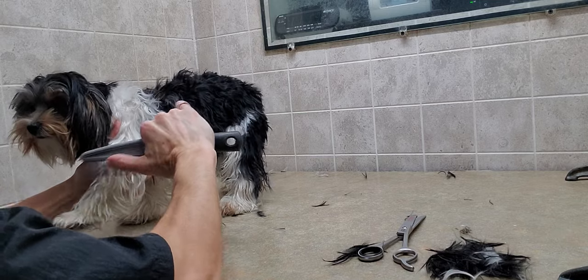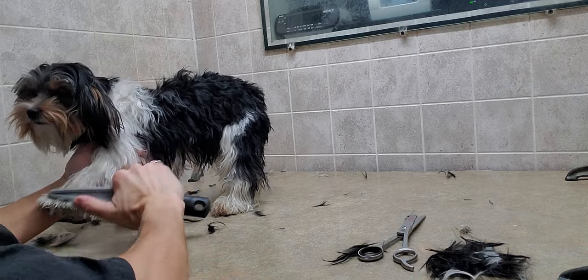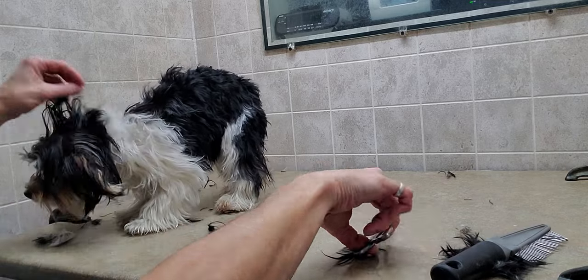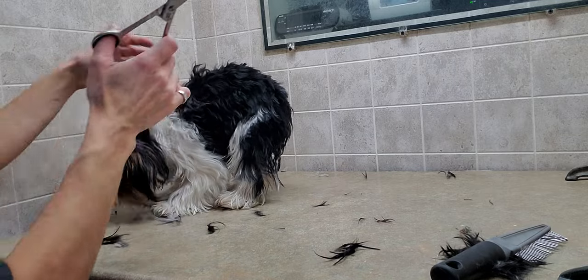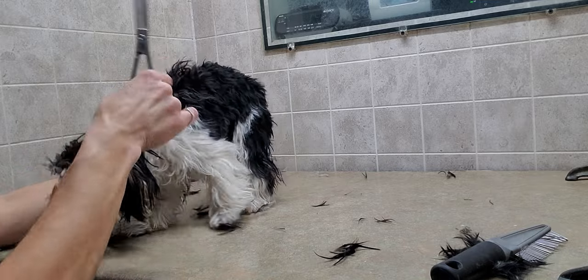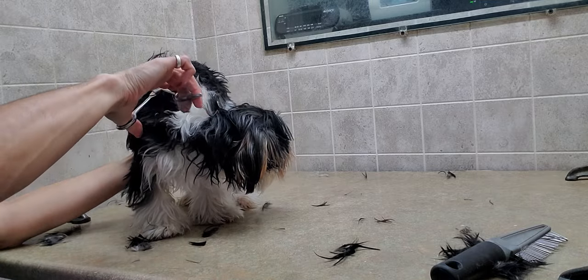There's a little bit of matting in her leg there. There you go. Okay, so we'll move to the scissor cut. This is going to be a little bit of a combination.